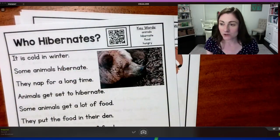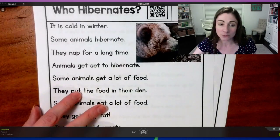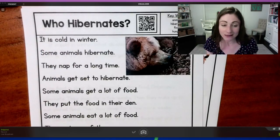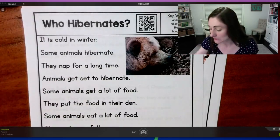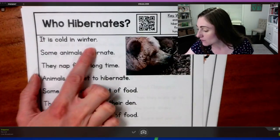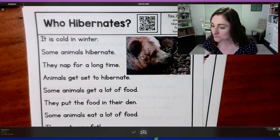So what I like to do is not just use a text one time. We may do it in small group, or this could even be used as shared reading for whole group if that's what you would like to do. But then the kids can go back and they can either reread it themselves to improve their fluency, but they can also read along with the recording, and that helps improve their fluency as well.